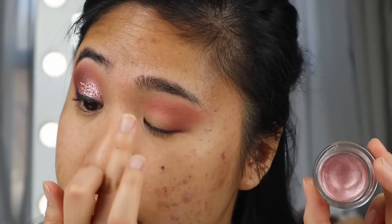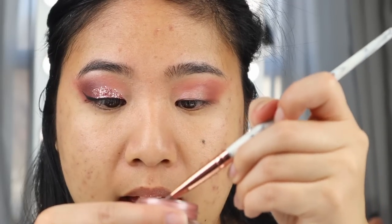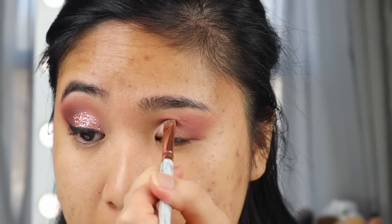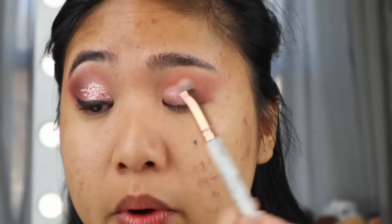So I'm just gonna take some with my finger first, and I'm just gonna lay down the first layer. And then once I move up higher, I'm gonna take my flat shader brush and just kind of cut the crease with this. I really like the way this color looks on lighter skin tones. I just think people with blue eyes, like for whatever reason, this one just really pops.